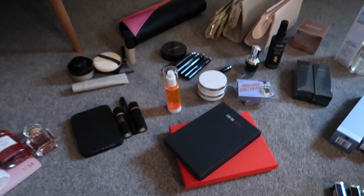So I also thought I would show you a few products that I picked up yesterday when I went to Gleam and emptied out my PO box. So a few things that I got from different brands. These are things that I brought home that I'm super excited about.